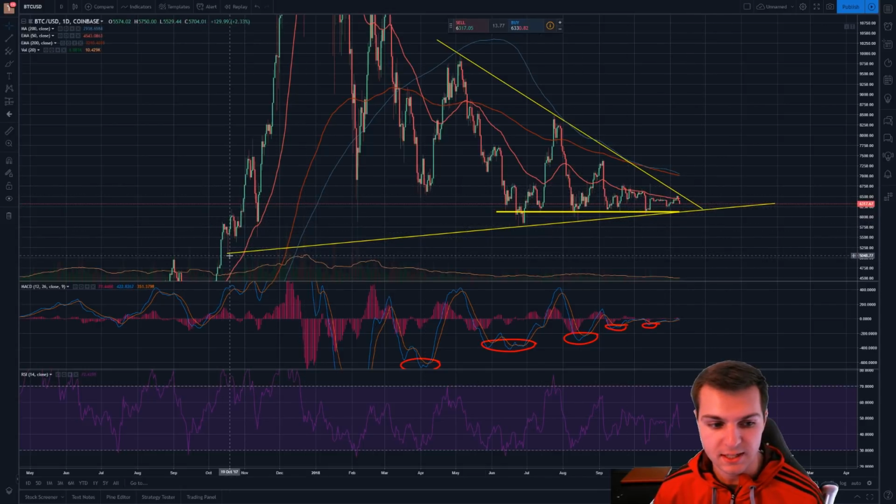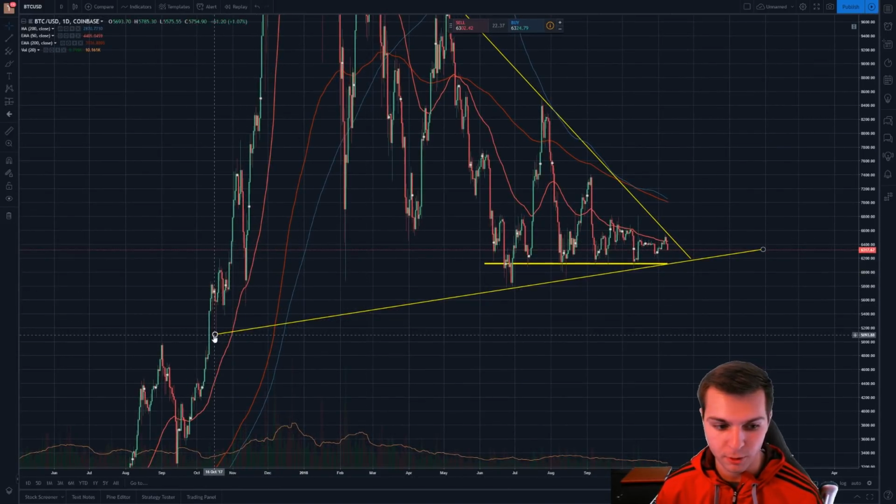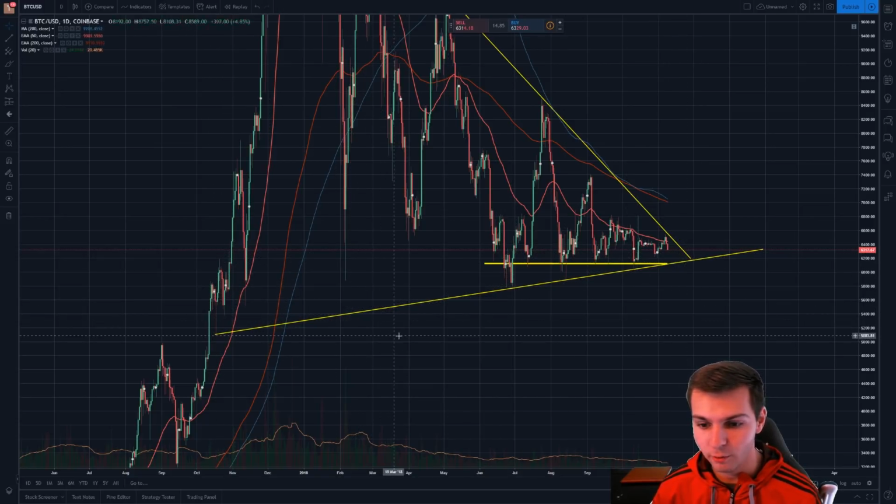And what we're also seeing is this 13-month long support line down here that goes all the way back to October of 2017. Now, this has been played out for almost 13 months, as I said, and this has had over 4 touch points, and we're about to look for our 5th touch point here.